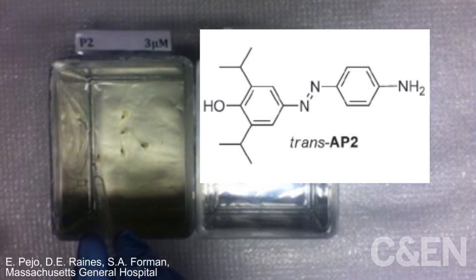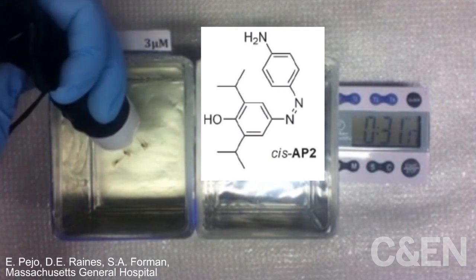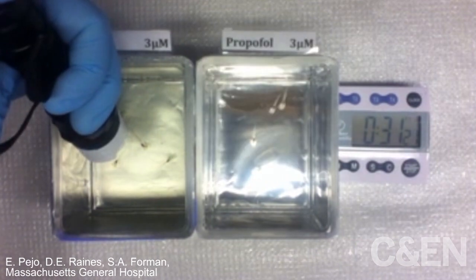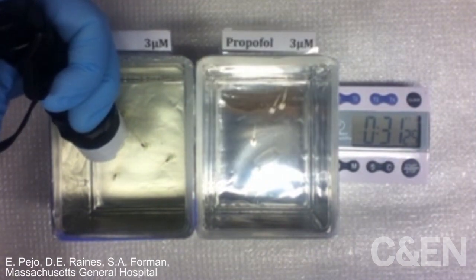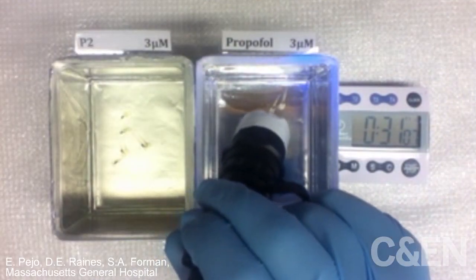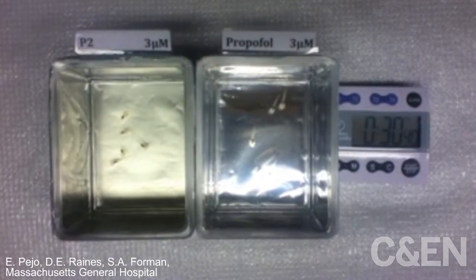Just like propofol, it puts tadpoles under. But at a flash of blue-violet light, the anesthetic wears off instantly. Enough that the tadpoles start swimming again. Without light, though, the molecule switches back, and the tadpoles go back under. Blue-violet light doesn't reverse the effects of propofol. Other types of light, like yellow light, don't work at all.